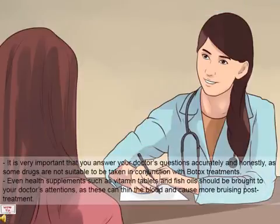It is very important that you answer your doctor's questions accurately and honestly, as some drugs are not suitable to be taken in conjunction with Botox treatments. Even health supplements such as vitamin tablets and fish oils should be brought to your doctor's attention, as these can thin the blood and cause more bruising post-treatment.